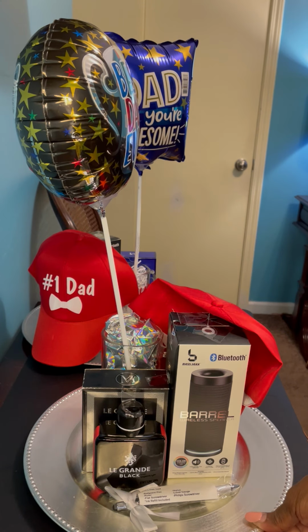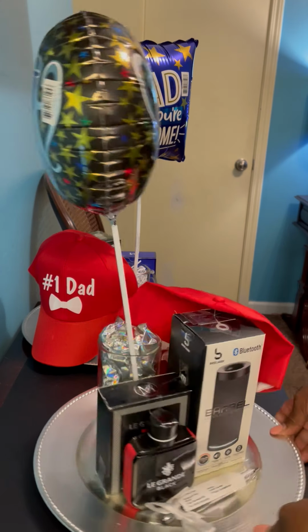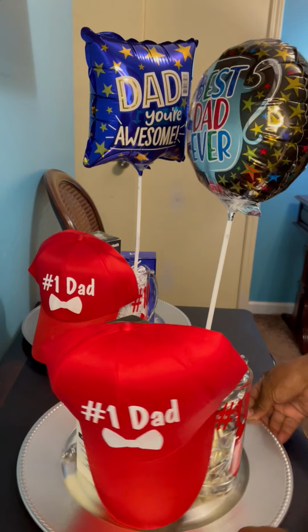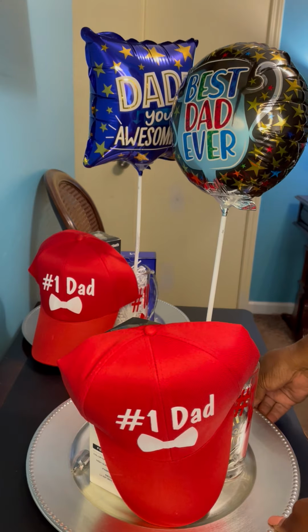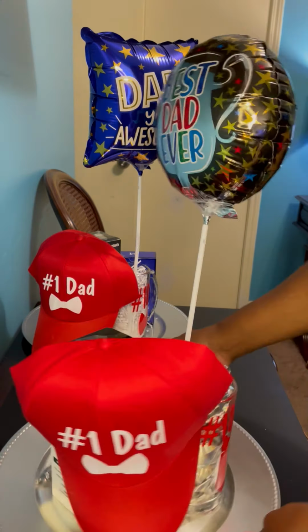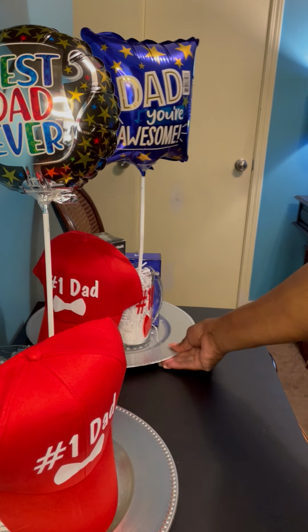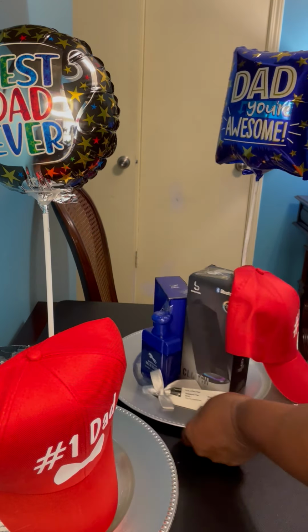The next one I have is Grande Black Men's Cologne, a barrel Bluetooth speaker, 6-in-1 pen tool. I have a number one dad beer mug, number one dad baseball cap. And this has a best dad ever balloon. The other one has Dad, You're Awesome balloon.